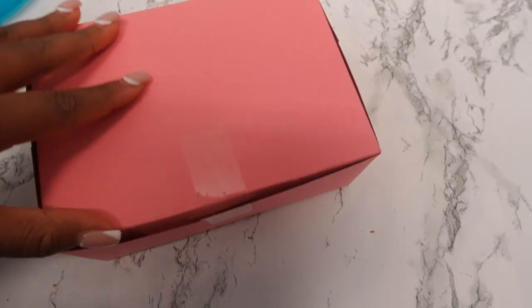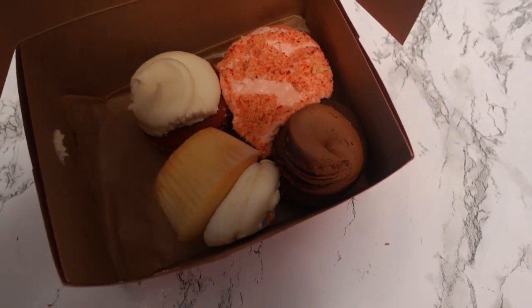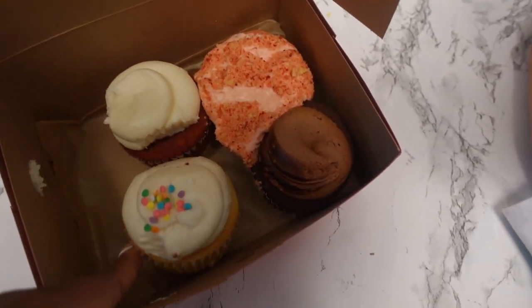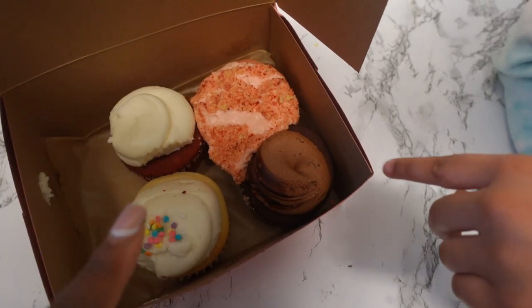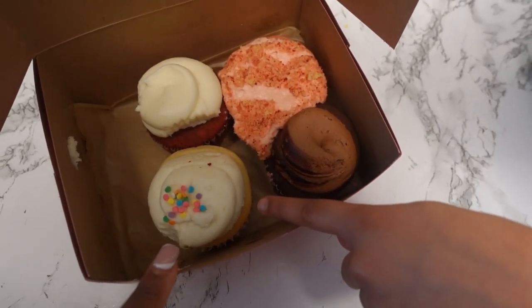So I'm fairly fed, so I can have the cupcakes I got from the little cupcake shop, and oh my gosh, I messed it up. I thought these had cupcake holders, but they don't. Okay, I'll eat that one. So I got red velvet, strawberry shortcake, which is the one I'm going to eat. Can I eat that one? No, that's for Clay. That one's for Callie, that one's for Johnny.